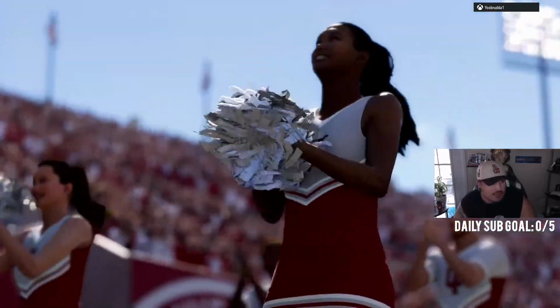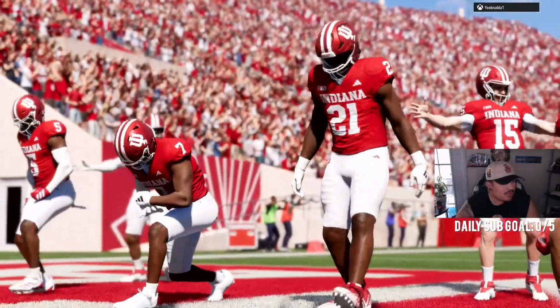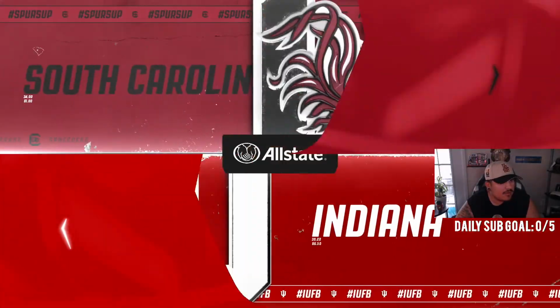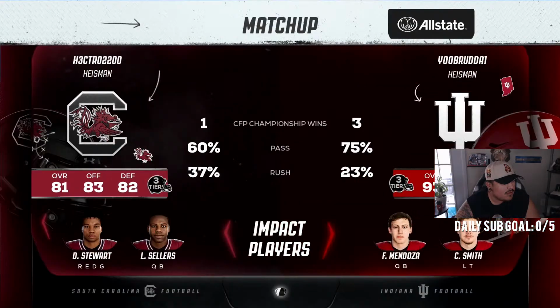We'll see the A squad from the Hoosiers. SEC, the South Carolina Gamecocks, taking on the #1 team in the land, the Indiana Hoosiers. For EA Sports, I'm Reese Davis, Jesse Palmer. Bloomington, Indiana, home of the Indiana. Get this started.